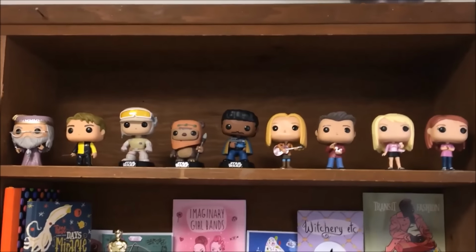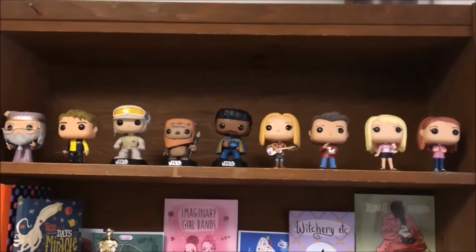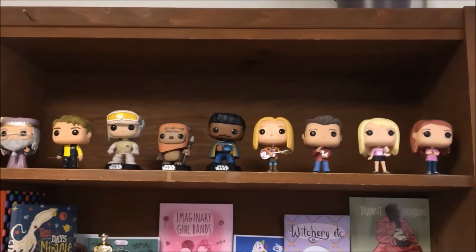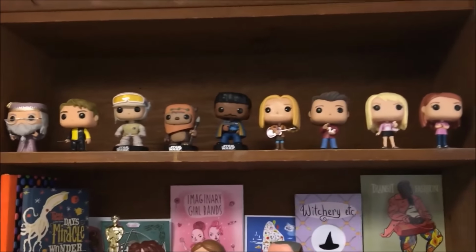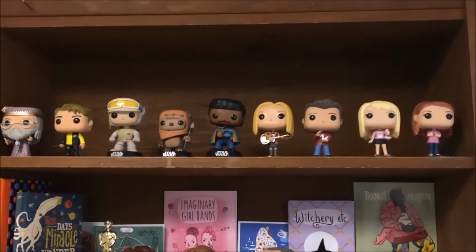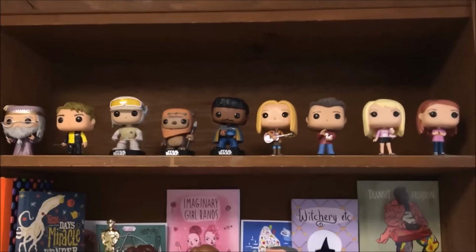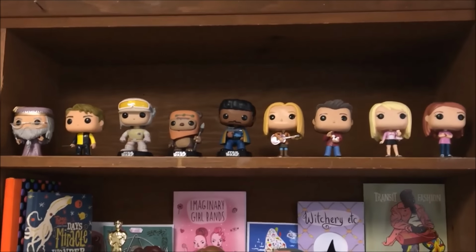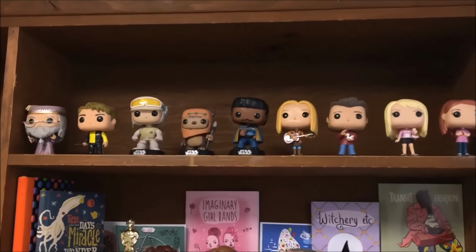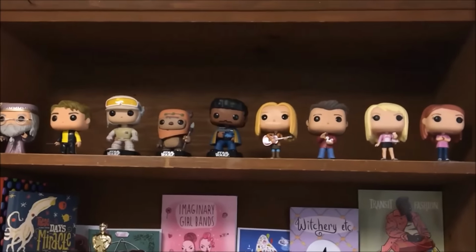And here is the last Funko Pop shelf. So starting on the left, we're finishing off Harry Potter with Dumbledore and Cedric. And then we've got some Star Wars Funko Pops, which are Luke Skywalker, Wicket, and Lando. Then over on the end we have two sets of 2. Of the Friends collection we have Phoebe and Joey, and from Mean Girls we have Regina and Katie. And those are the top 3 shelves of this bookshelf. That's the line of pops. So yeah, let's move on.